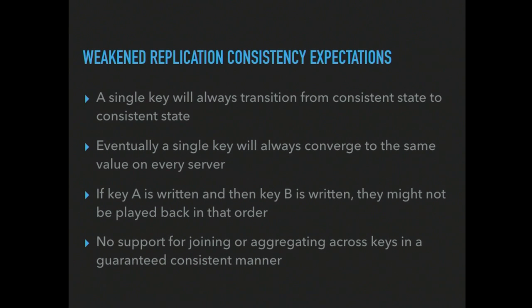However, if key A is written and then key B is written, I can't guarantee to you that those will be replayed back in order. They'll be replayed at some point, but they won't be replayed back together in order. You can do joins and aggregates across keys, but you're going to get an inconsistent snapshot because of the whole bit of it playing stuff back out of order.